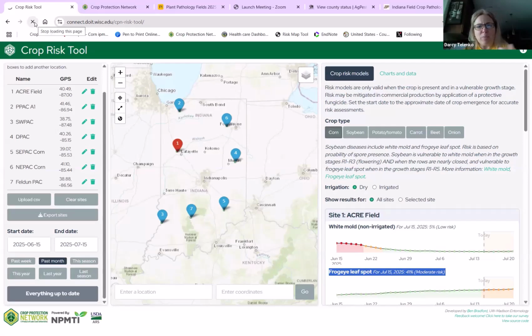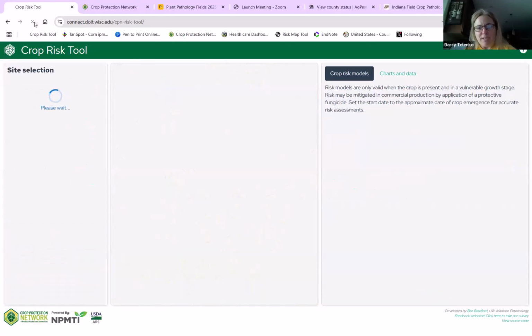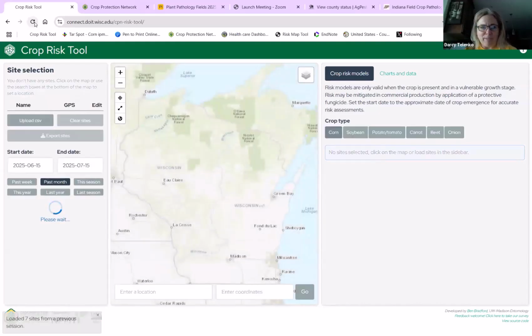But this actually has both corn and soybean models. So it has the tar spot model. We also have a gray leaf spot model. Once these update, you'll see where the risk is. You can see with this dry weather, the tar spot model has dropped off. That being said, there may be some locations where we're moving back into more positive conditions for the disease. And then once it's updated, we also have the white mold model.